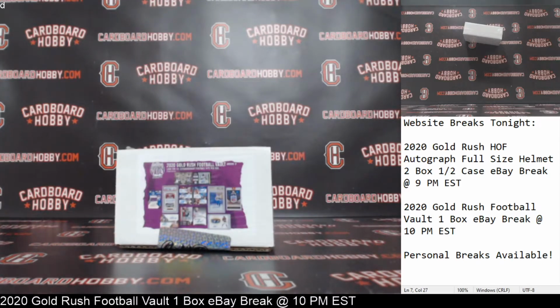We are cracking a 2020 Gold Rush Football Vault 1-box eBay break, October 10th, 2020. I'm going to read off eBay usernames with team names. All in since 83 with the Colts, Patriots, and Seahawks. Isaiah 1103 Eagles. Gus Dunn 25, 49ers, Titans, Jaguars, and Chargers.